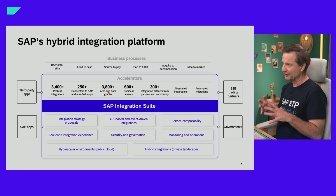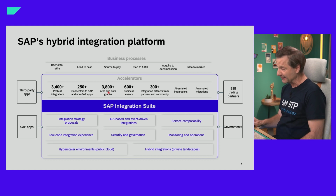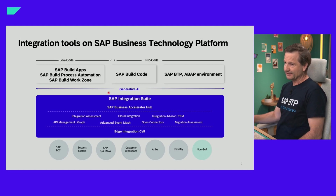We leverage artificial intelligence for proposal services, interface descriptions, for example, iFlow step proposals, and we also offer automated migration tools to migrate, for example, from process orchestration to SAP Integration Suite. Bottom line is, beyond all these capabilities and features and functions, SAP Integration Suite provides a rich set of content and adapters for non-SAP integration.